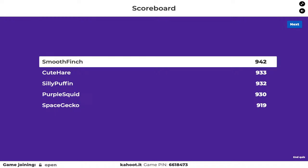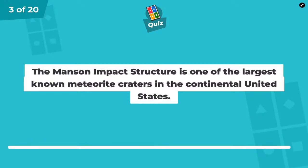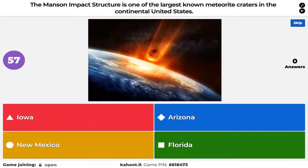Did that one feel good? That question go well for you? Maybe not. Question number 2. Here's another cool fact that I discovered from the side of a moving truck. The Manson impact structure is one of the largest known meteorite craters in the continental United States. Where is it? Is it in Iowa, Arizona, New Mexico, or Florida? Where is the Manson impact structure? One of the largest known meteorite craters in the continental U.S.